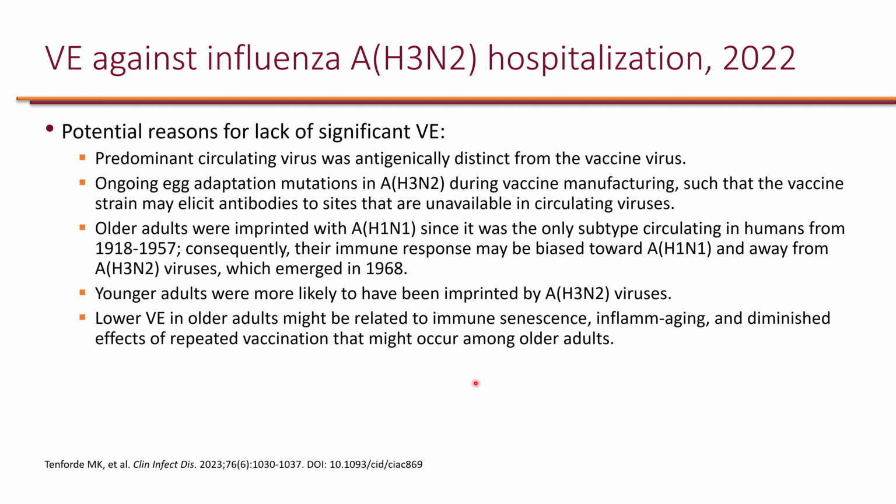Now, potential reasons for lack of significant vaccine effectiveness in this article were, one, the predominant circulating virus was antigenically distinct from the vaccine virus, as I mentioned. Another reason could be ongoing egg adaptation mutations in influenza A H3N2 during vaccine manufacturing, such that the vaccine strain may elicit antibodies to sites that are unavailable in circulating viruses. This is why it's been suggested that non-egg based vaccines could potentially have better vaccine effectiveness because they don't have this issue of egg adaptation mutations.